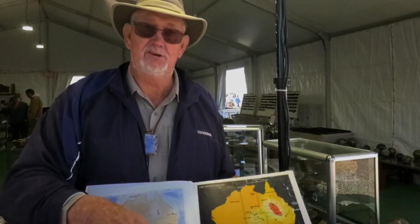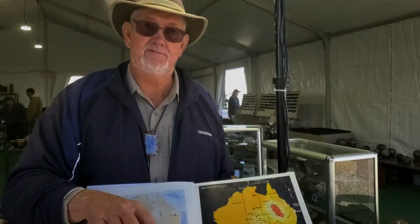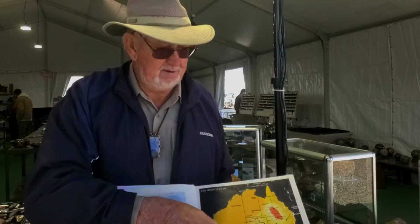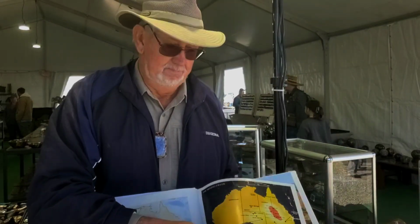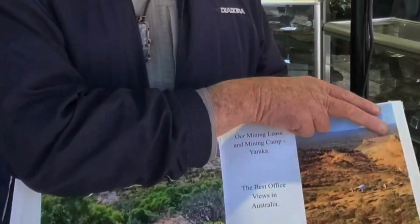It's not sedimentary. Bearing in mind that Australia probably puts about 90% of the opal onto the world market, and it's all sedimentary. But just beware, well, not beware, but if you like it, you buy it. I'm not saying don't buy it, I'm just saying know what you're buying. So very quickly, I just want to run through.